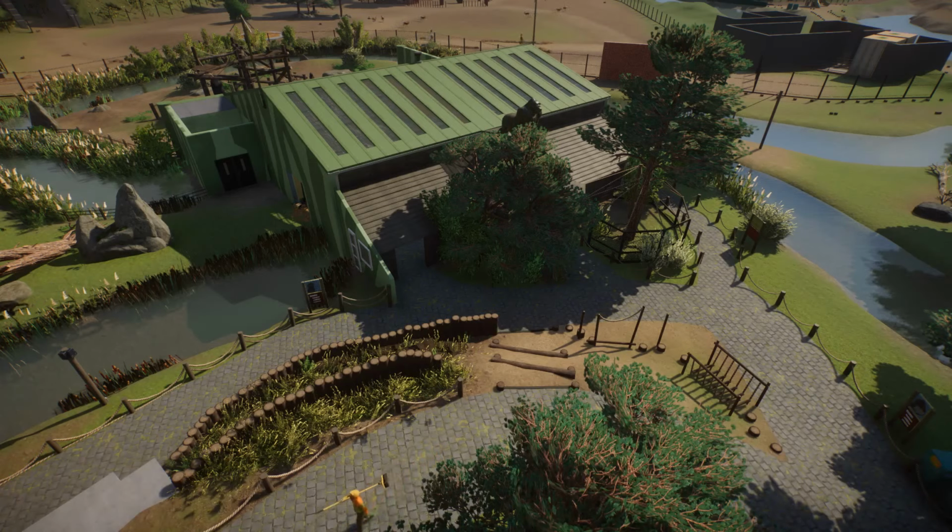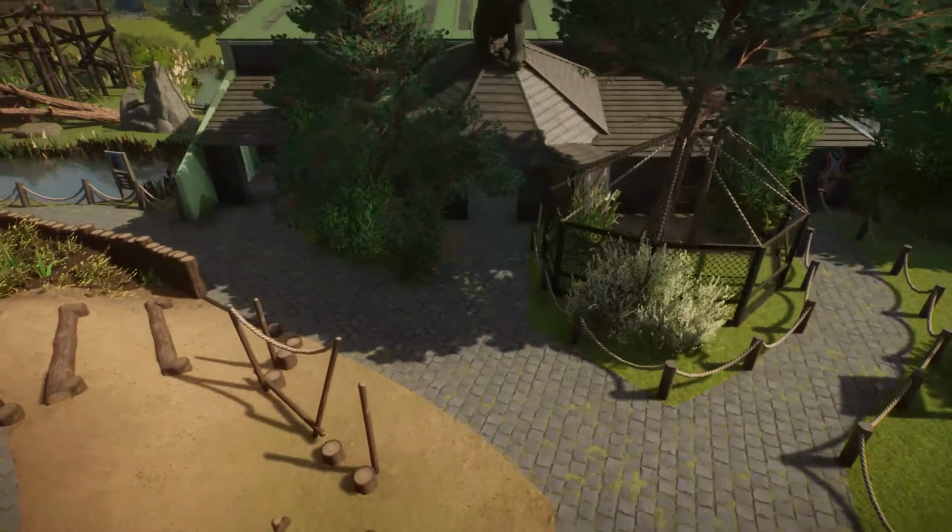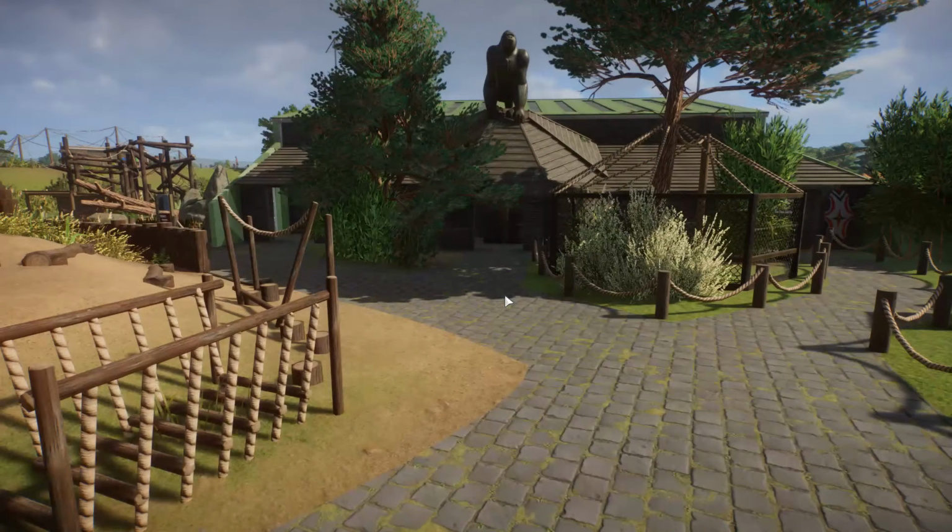But yeah, it's going to take forever to finish this. Possibly, I'd be happy if I finished it in half a year to a year. That's my estimate. But because I do enjoy this a lot, I'll probably end up maybe not doing an entire zoo, but doing sections of a zoo or just habitats, stuff like that.